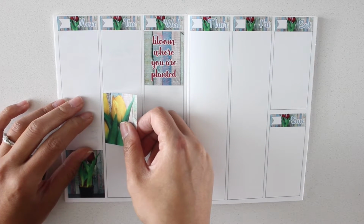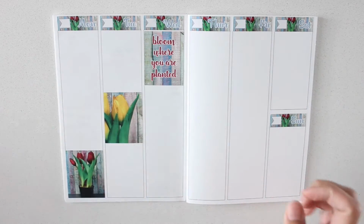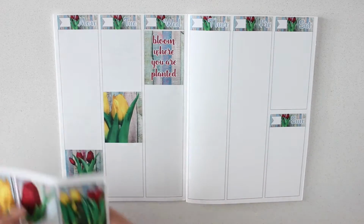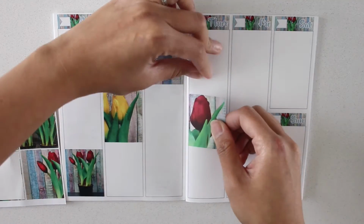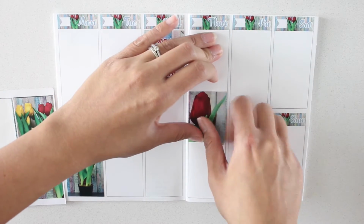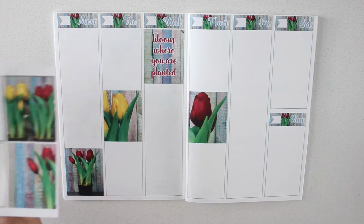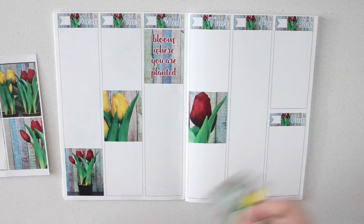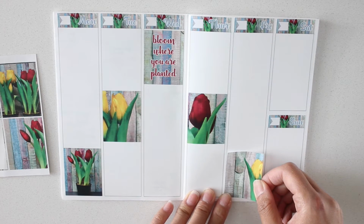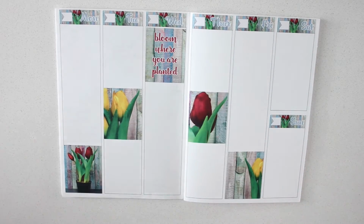And I actually don't mind if there's a little space in between all of the boxes. It gives me a little bit more room to play. So red, yellow. So let's do red here. That one is slightly off center, but that is okay. I'm going to put this one here. And then I don't think I'm going to put one on Sunday. But we'll see. Oh, I love that already.